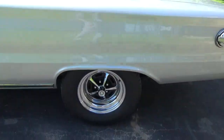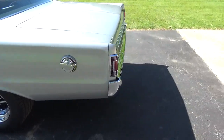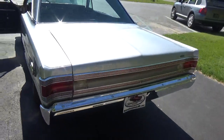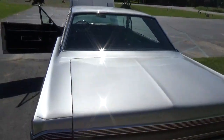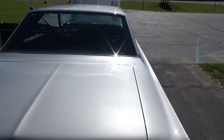It's got your Magnum wheels. This car, I believe, came out of Texas originally. Just a super clean body. The underside of this car is super nice.